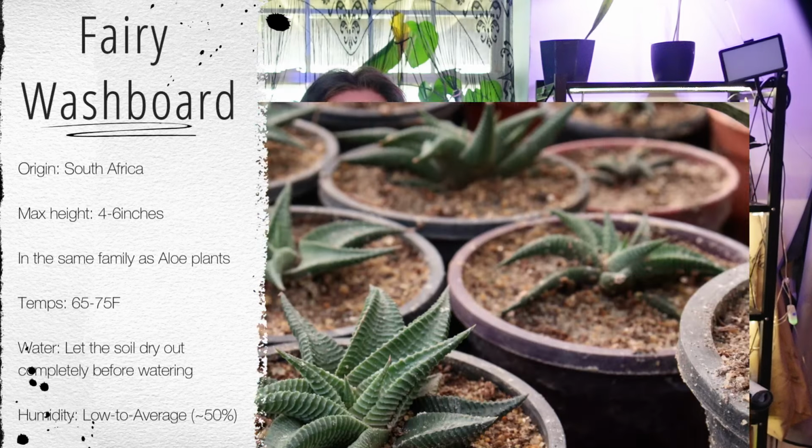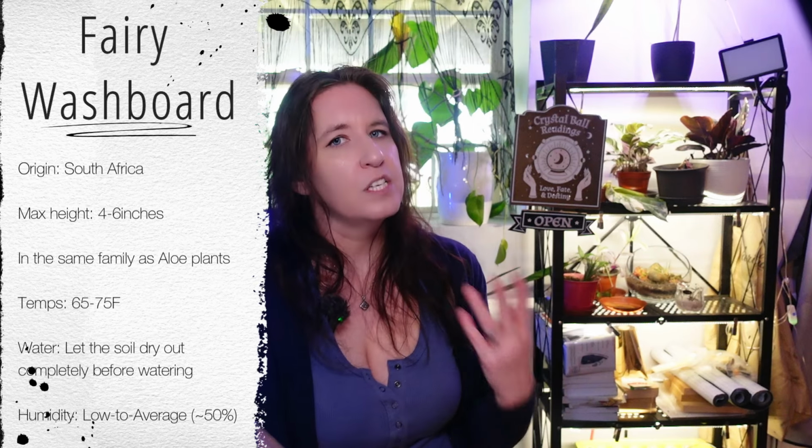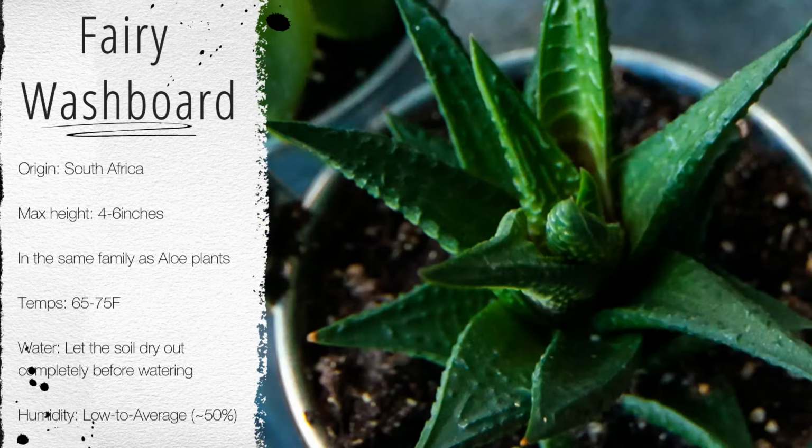The fairy washboard, also known as Haworthiopsis limifolia, comes from southern Africa. For this little plant to thrive and show off its blooms, try to keep the temperature between 65 and 75 degrees Fahrenheit, about 18 to 24 degrees Celsius. It's super laid back when it comes to humidity. No need to mist it or crank up a humidifier as it honestly prefers lower humidity levels. This cute little succulent generally grows about 4 to 6 inches in both height and width. It'll form a neat little rosette with new leaves popping up from the center.